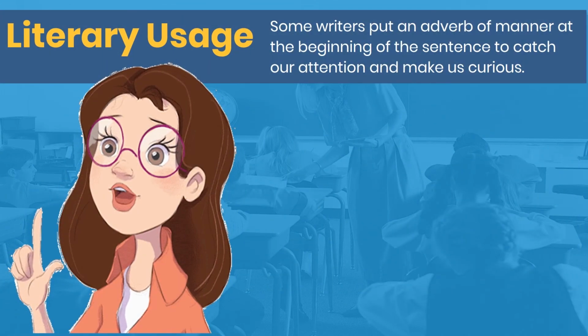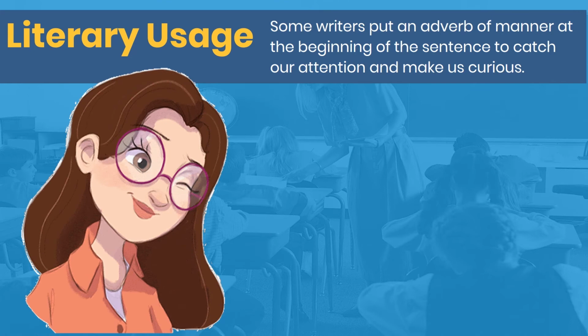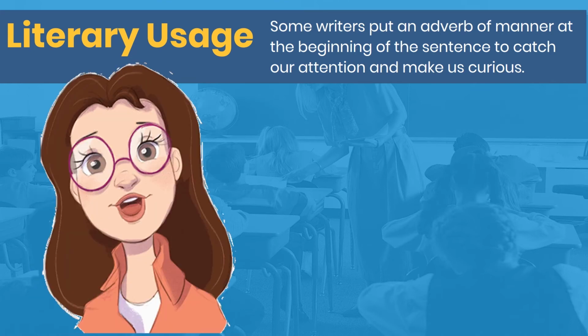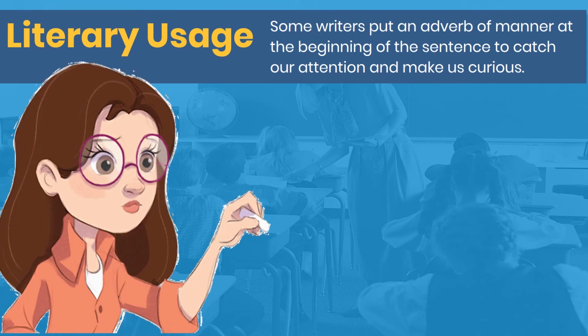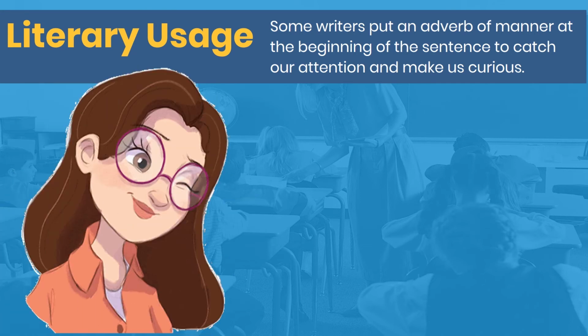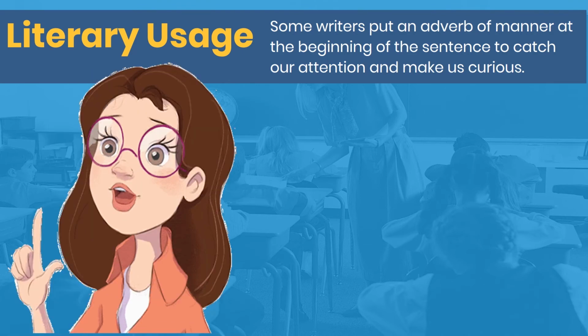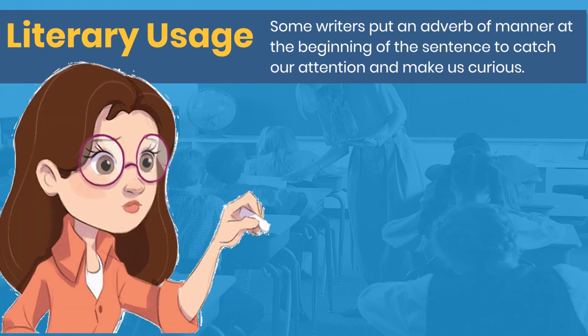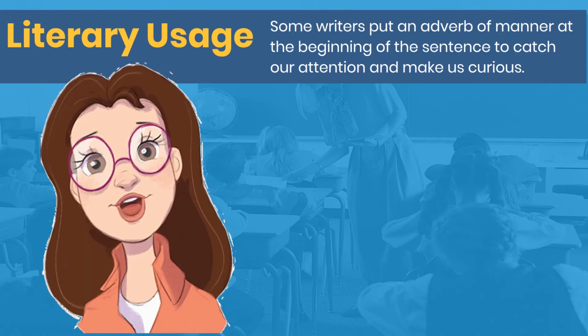Another literary usage for adverbs is that some writers, or most authors, put an adverb of manner at the beginning of the sentence to catch our attention and make us curious about what we are reading, especially if this is a novel or suspense or thriller types of books.